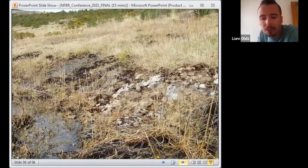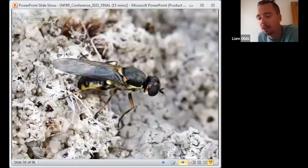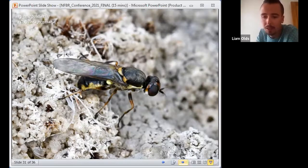And then you get some very specialist soldier flies that are associated with the mosses around these tufa springs. And one of these is the pygmy soldier fly, which you've got a female here that's egg laying directly into that tufa. And these calcareous seepages are a really rare microhabitat to support some of our rarest species of soldier fly and crane flies as well.